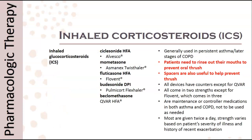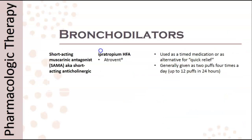Inhaled corticosteroids, anytime a steroid is used, we need to teach patients about rinsing out their mouth. With all types of metered dose inhalers, a spacer is used to help prevent thrush and also to get the most amount of medication into the lungs. Other bronchodilators, Atrovent is another one that can be used.